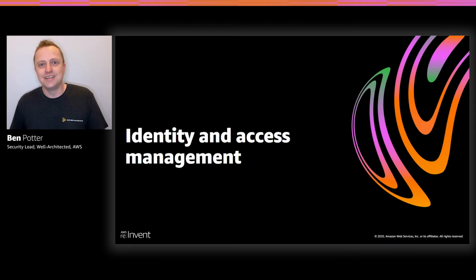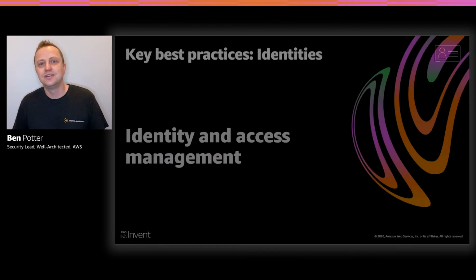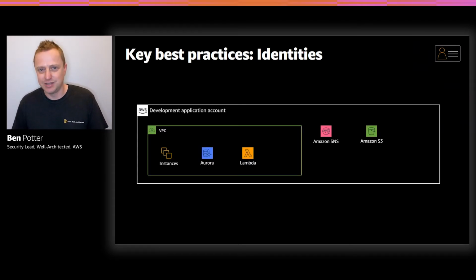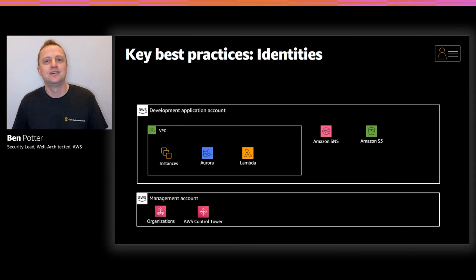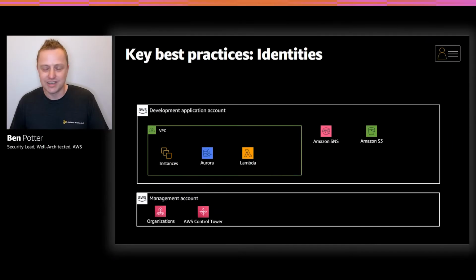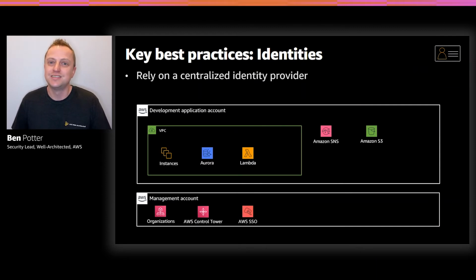Let's get into identity and access management now. We want to build upon this simple architecture. We have our operations account down the bottom there, and that's where we're running Security Hub. That's where we're running organizations and Control Tower. And this is also where we can configure single sign-on.